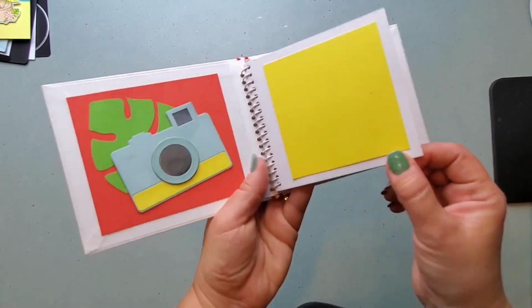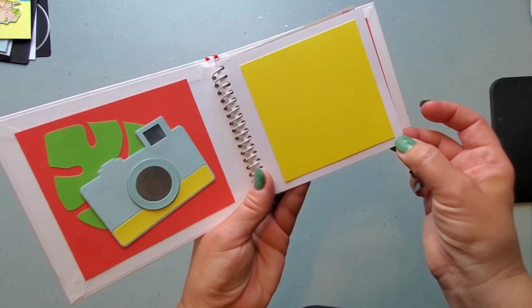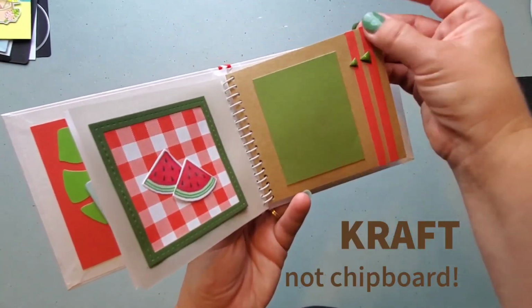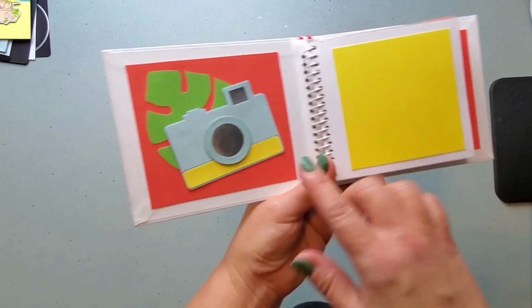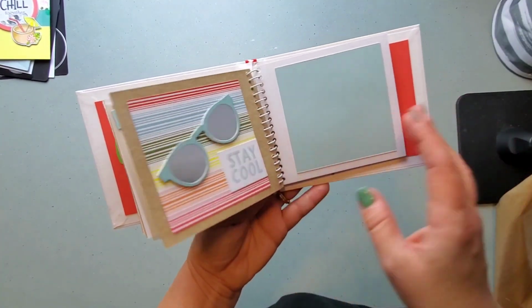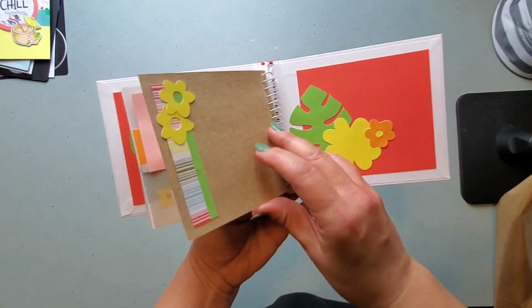Notice that this album does have a spiral ring and it alternates. It's called a mix album because it has white paper, it has vellum pages, and it has chipboard pages. And that repeats. So there's, I believe, 12 pages in here. So front and back would be 24. So there's room for all kinds of pictures. This would even be a fun album for a child to put together, depending on how crafty and their age, with just a minimal help.